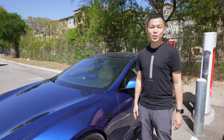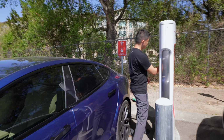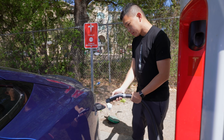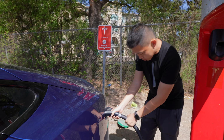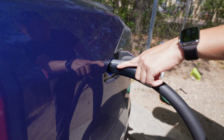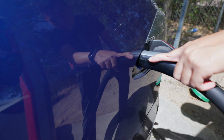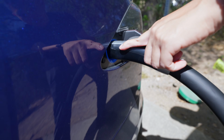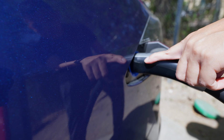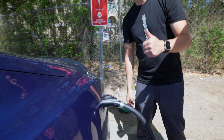We're here at the San Antonio Supercharger. Let's charge this car. So unplug it and click on the button. Charge port comes up. Plug it in. You can see the lights are blue. It's syncing. And now with green, it's charging. So it's good to go.